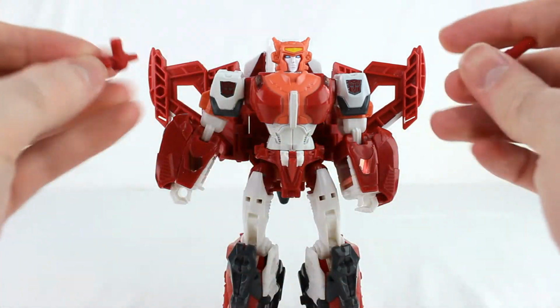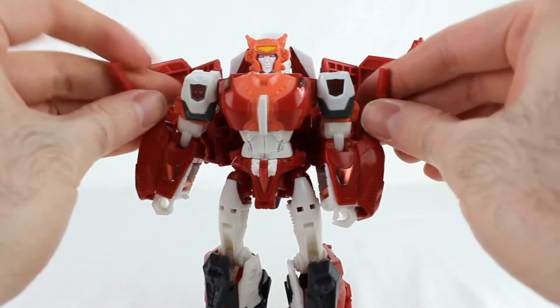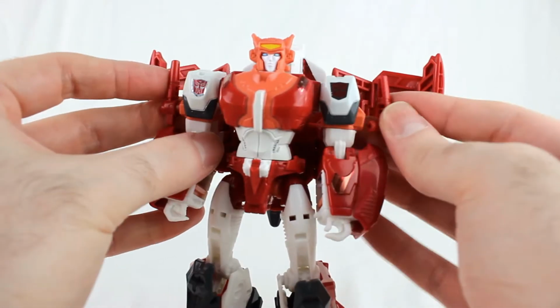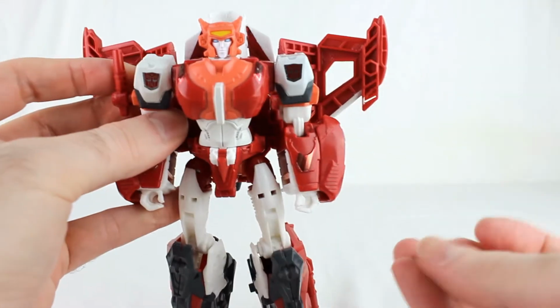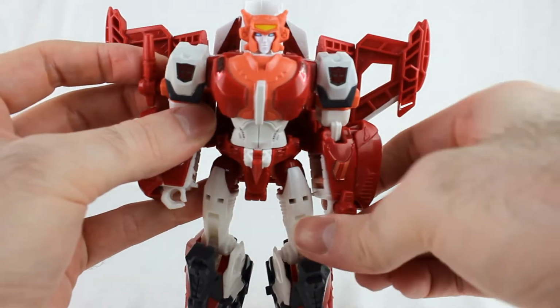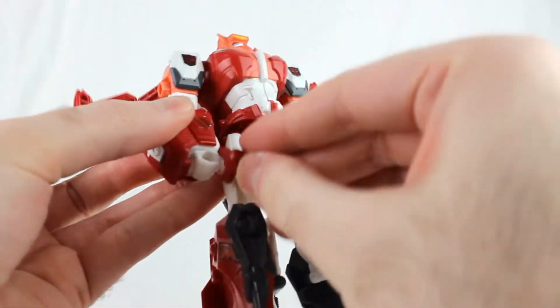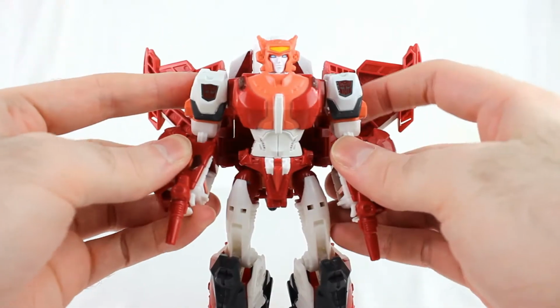Yeah, these little guns, which ostensibly you're supposed to put up here on the shoulders. But I like to put them in the hands. That's one of the places. Little pistols. Very little pistols.